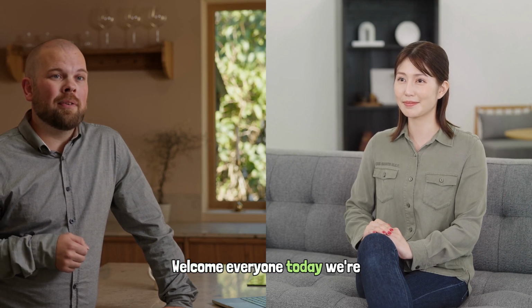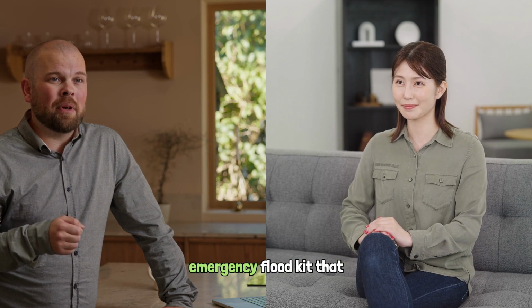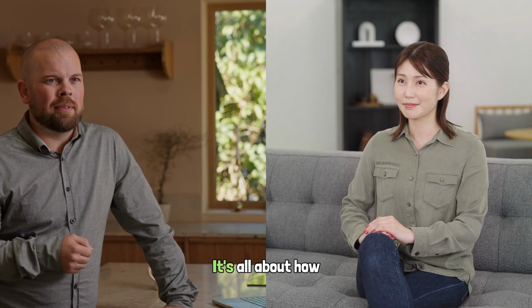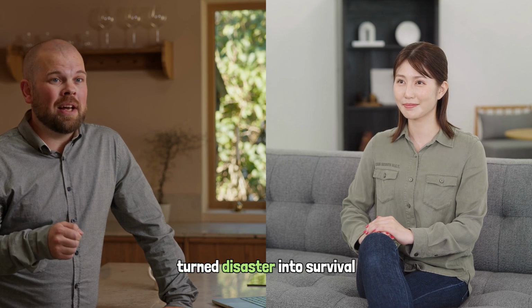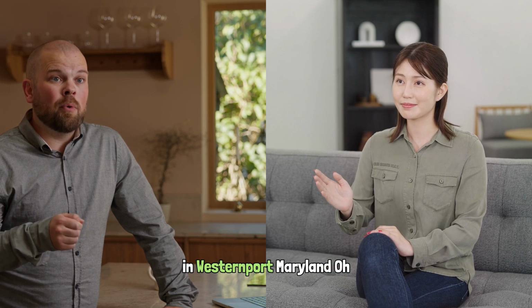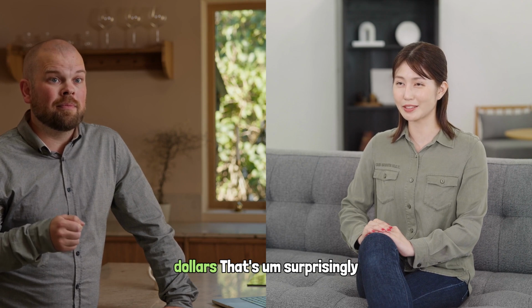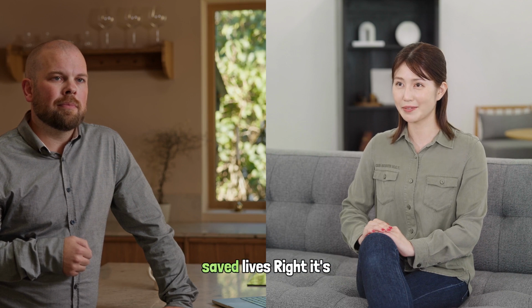Welcome, everyone. Today we're diving into the incredible details behind a life-saving emergency flood kit that costs just $30. It's all about how a smart, budget-conscious kit turned disaster into survival during a flash flood in Western Port, Maryland. Oh, absolutely. I mean, $30? That's surprisingly affordable for something that saved lives.